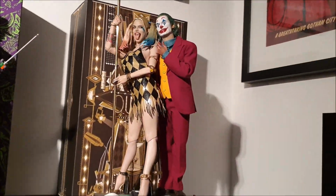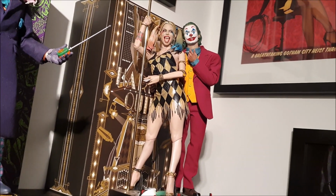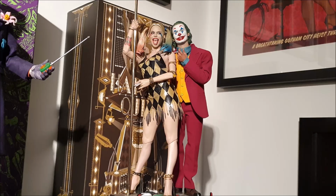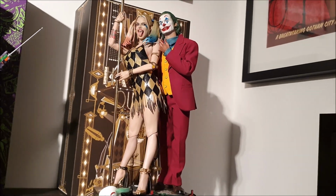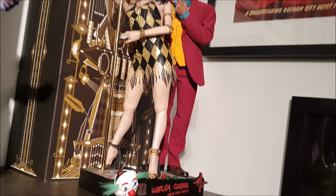Yeah, you got these two. Tweak that a little bit. Just got them kind of looking out towards us a bit more now. They used to be looking right at each other in the eyes. But now this is how it's looking. I won't be breaking up these two anytime soon either. They just look too good together.